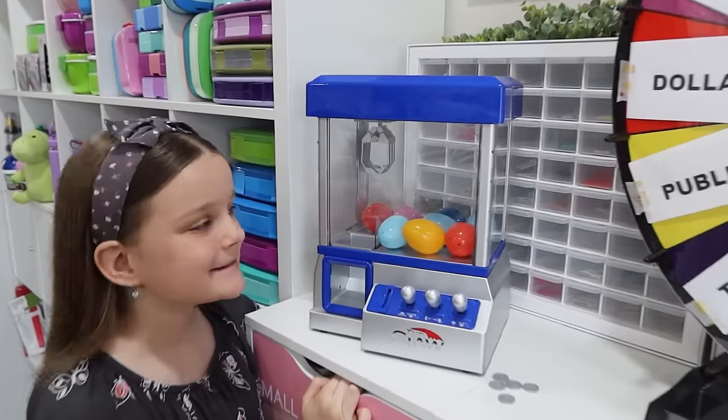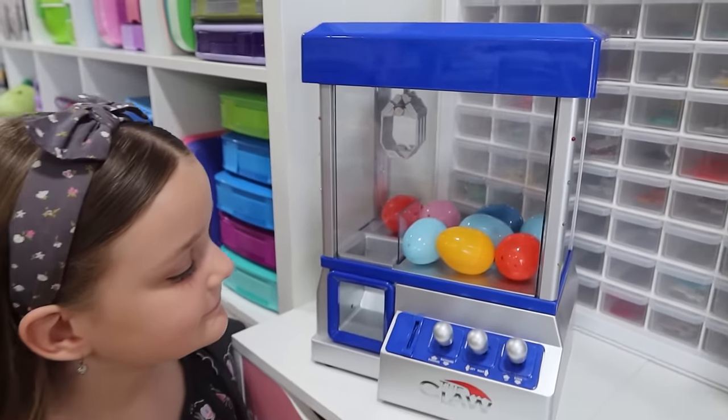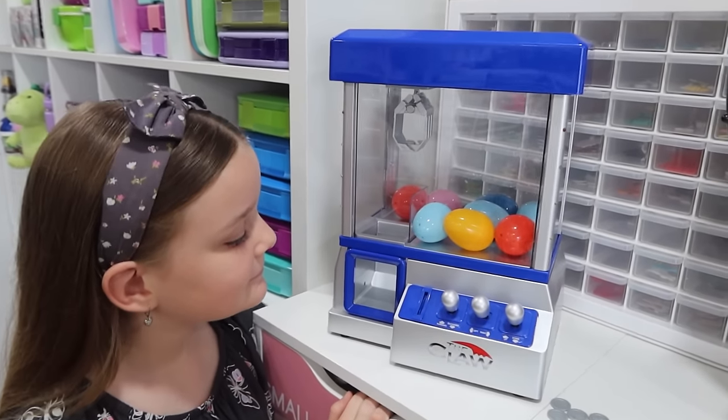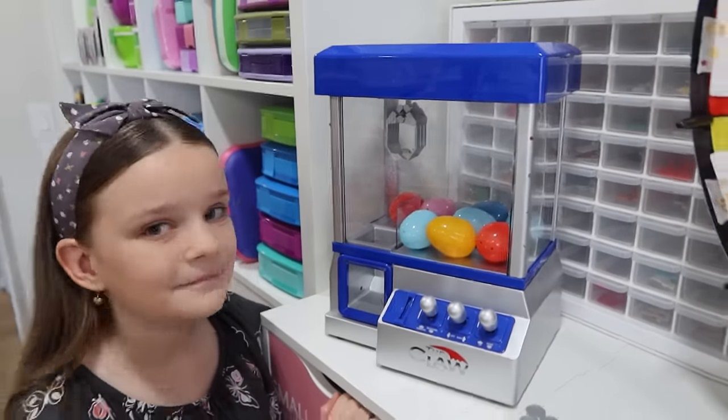And here we have our claw machine. In each little Easter egg, I put a different lunch theme. So something like one color lunch or a holiday themed lunch, maybe a no cook lunch. So something like that. Are you ready to pick yours?